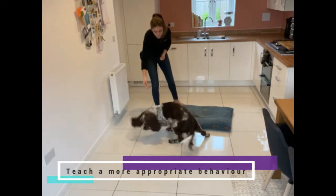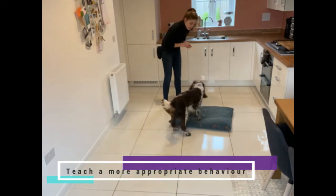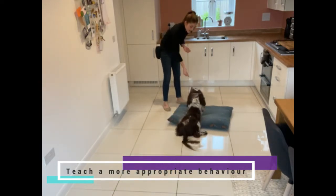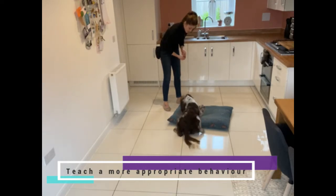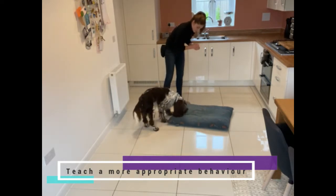Okay, so he's coming back to that spot. He knows that that's where the reinforcement is happening, and he knows it's that position that is going to start making me into a dispenser. So I'm just going to wait for him to lie down.